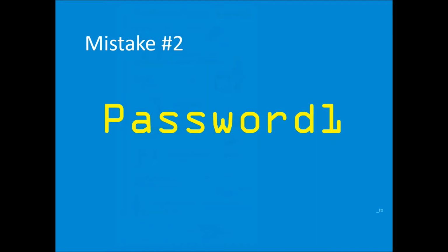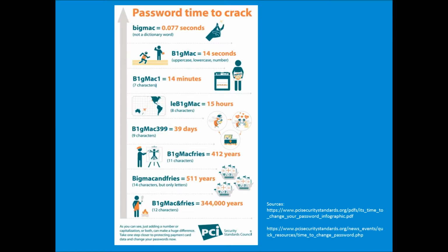So one diagram that is made available by the PCI Security Standards Council, which maintains the data security standards that are required to be followed by any merchant that takes credit cards, is up on the screen here. And the times that they put here, 0.077 seconds at the top versus 344,000 years, there may be some dispute as to whether those times are actually accurate, but in general, the information here is good.